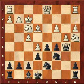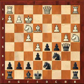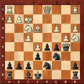Of course, white tries to consolidate. With the king in the middle, he has to avoid the opening of important diagonals or files around the king.